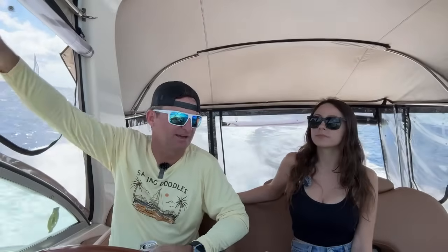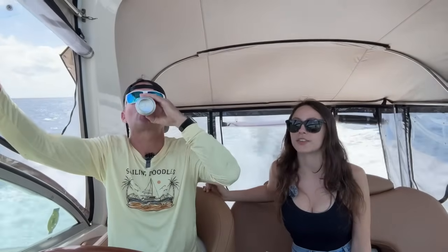Supposed to be a big storm coming through on Saturday. Hopefully we'll be in Compass Key by then. If not, we'll figure something out. Compass apparently is pretty well protected, according to Bobby. But I don't know if they have space. They didn't have space when we called; they said to call back today.